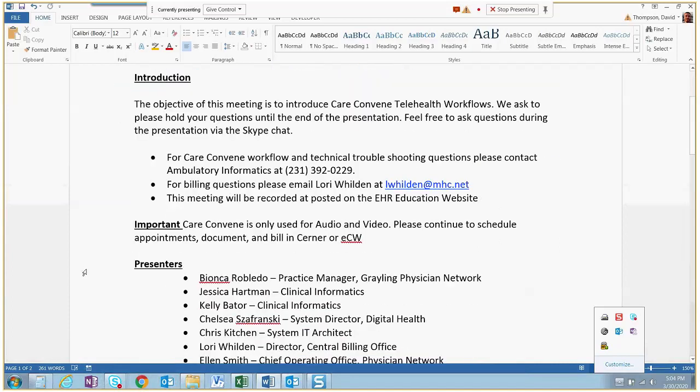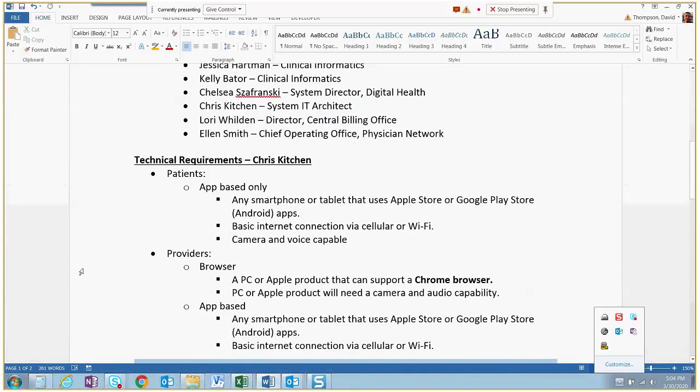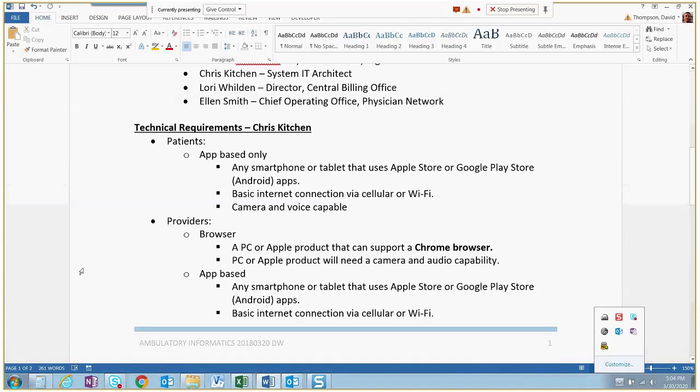Okay, thank you. So we'll go ahead and get started with Chris Kitchen. All right. Hi. For those of you that don't know me, my name is Chris Kitchen. I'm in the information technology area for Munson Healthcare. I'm our enterprise architect and have been assisting the team with the technology and application side of Convene.